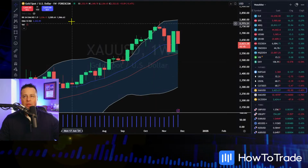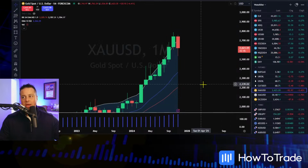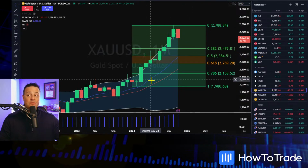So when we were running through our monthly numbers, for instance, when we went to our monthlies, you can see right here, what do you got? You got a nice pullback there. You sort of bounced. Spike low, spike high. Okay, that's January. That's your yearly range, guys. We're almost finished with 2024.